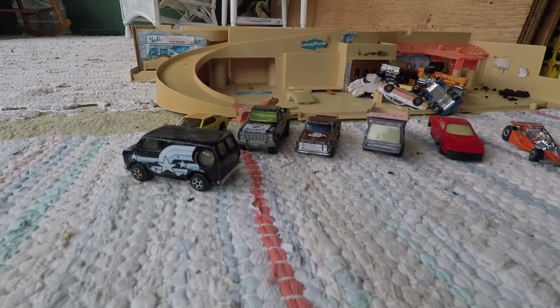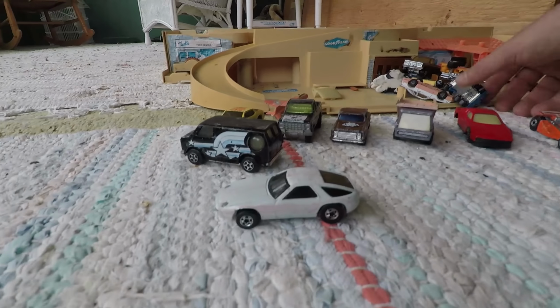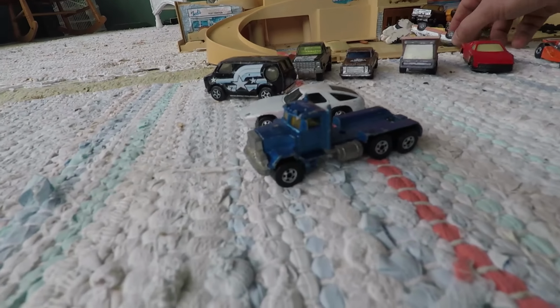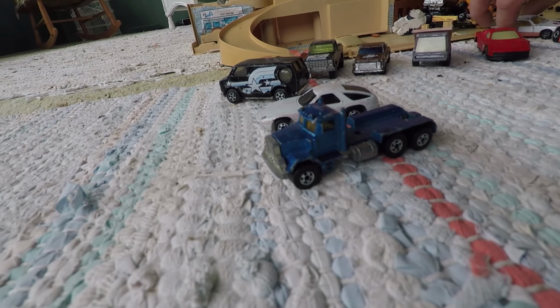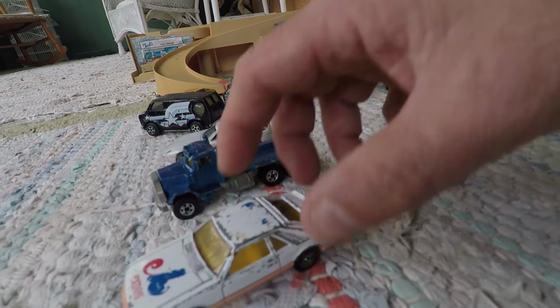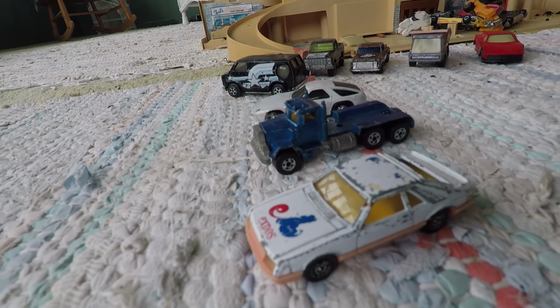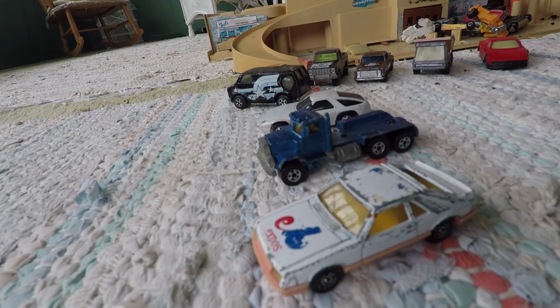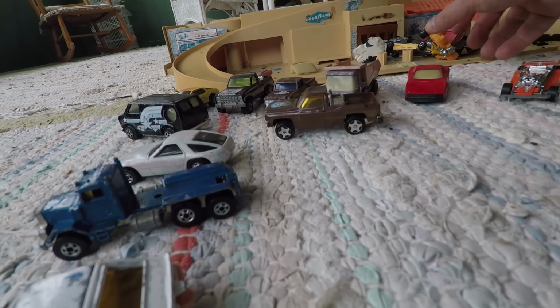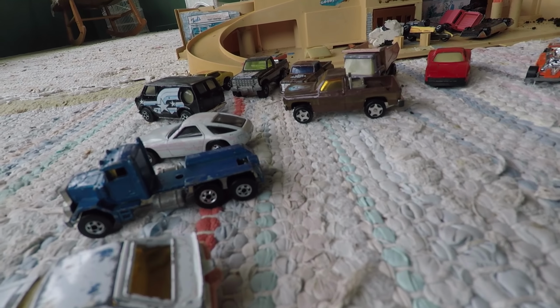What do we got here? Looks like a Porsche to me right here. We got a Porsche. Oh, transport truck. Transport truck's coming in. What do we got here? Oh, we got the Expos. Got the Expos car here. He's going to park right here. And we got this old truck. What's this one say on it? It says Fall Guy. This is the Fall Guy truck. Remember that show, The Fall Guy?